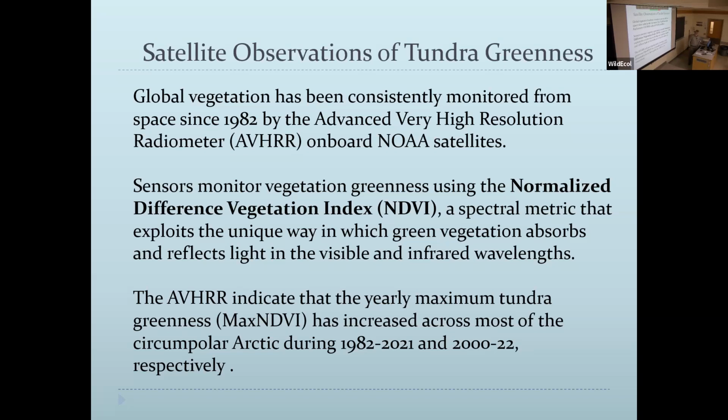We've been able to monitor this with satellites since 1982. The satellites are picking up energy that's being reflected off of the vegetation cover. And some of that energy is unique to a signature, a spectral signature that's associated with chlorophyll in plants. So we can track changes in plant biomass using the satellite imagery here. And if you look there at the last point on this slide, what we've seen over the period 1982 to 2022 is that there's more and more things growing in the tundra. And I want you to be very specific with what those things are. They are woody shrubs.